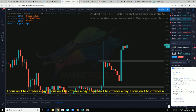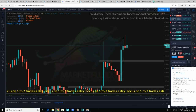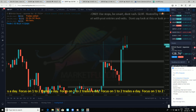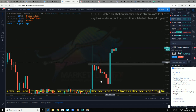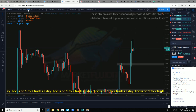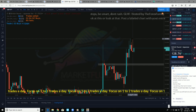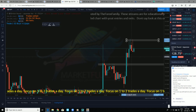I used to be in that cycle, now I go slowly, until I finally broke it. Very nice. GJ buys, I think it needs to create some sort of support here for it to continue moving up. That's what you should aim for, but I'll be very skeptical of the buys because the move already happened, so there might be some sort of ranging here.